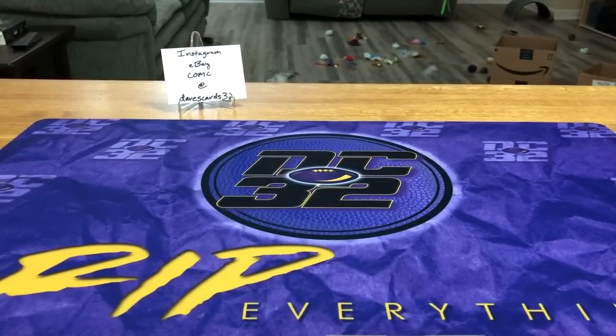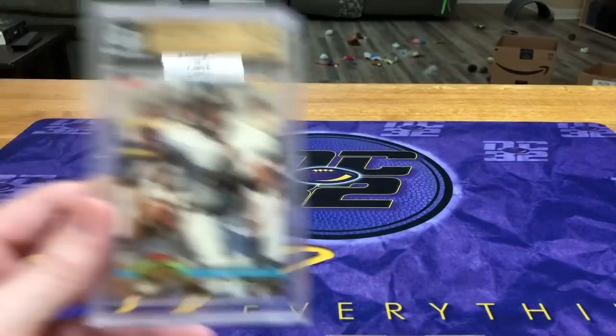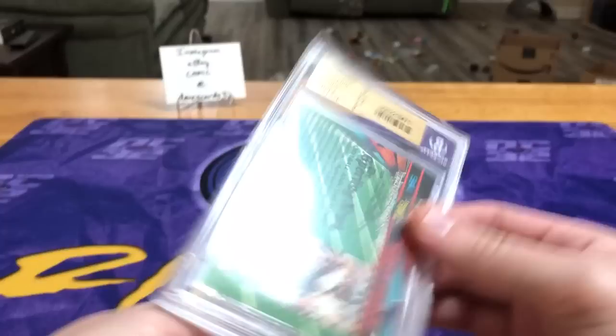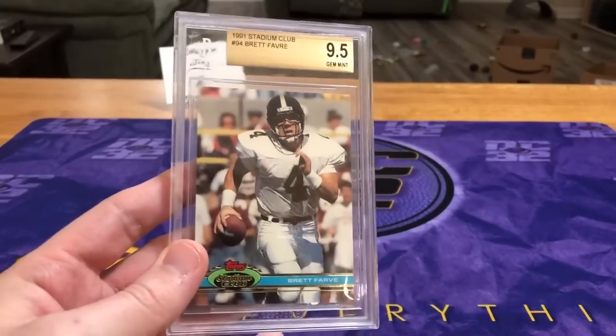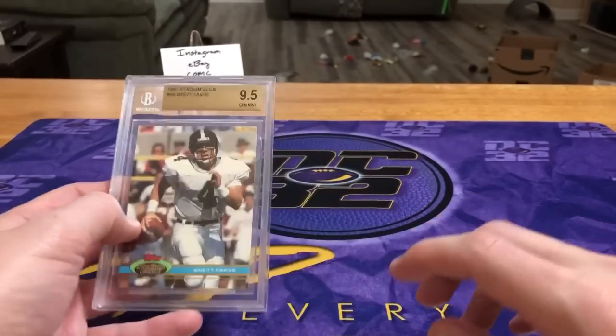So we're gonna go in terms of smallest to largest in terms of value, and that's as of today. What is today? The 28th? Yeah, January 28th. I know this video is posting probably a month later. That's as of today. So first up, Brett Favre, rookie Stadium Club. This does have the subgrades on the back, but as of right now, prices kind of fluctuate a little bit, but I put that at $55.